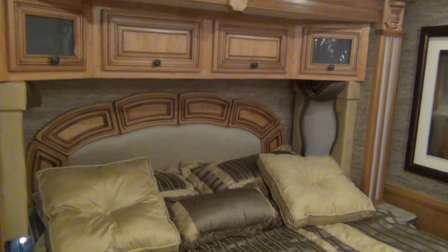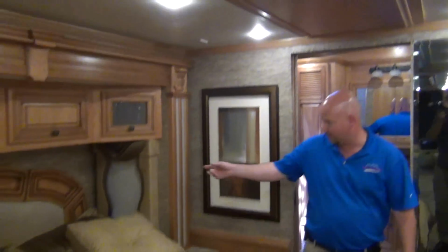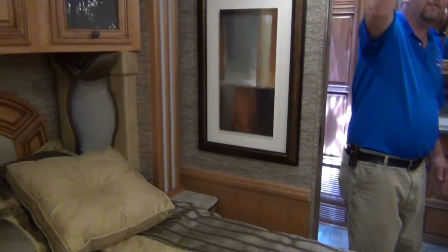All LED lighting throughout this coach. Looks like I forgot to turn a couple lights on above the bed there. My apologies, but there are lights under there. Get a good shot of the louvers for the ductwork coming back through here.